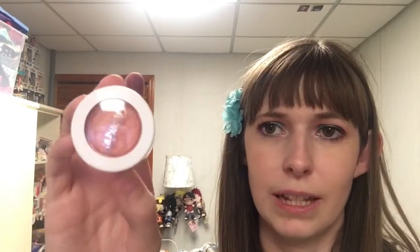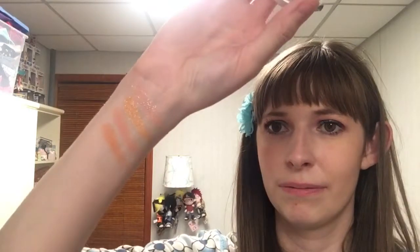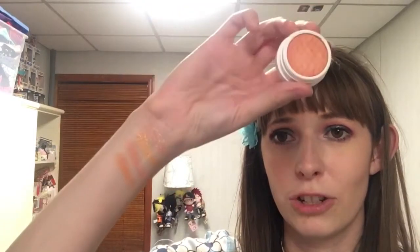I also don't think that these satins and mattes perform as well. This one is Kennedy. This is a more matte peach. And yeah, it doesn't even feel as nice. So these are more pink toned and those are more yellow toned, but all peach.